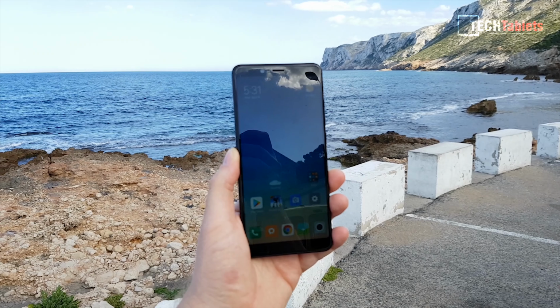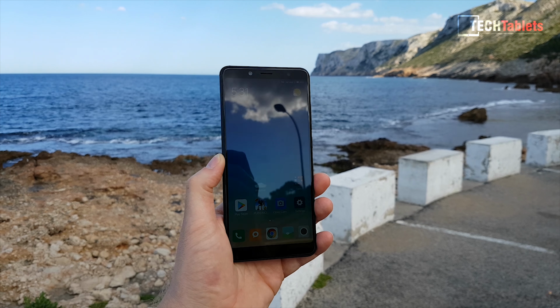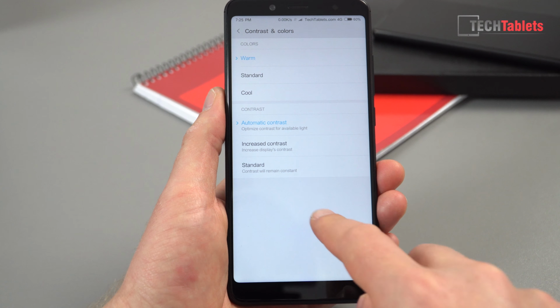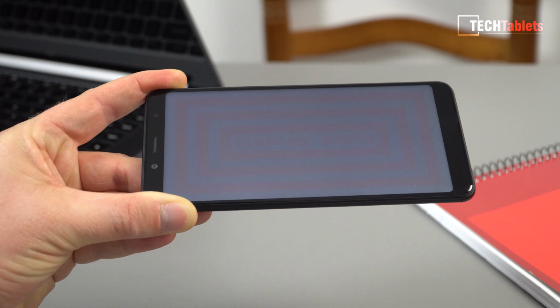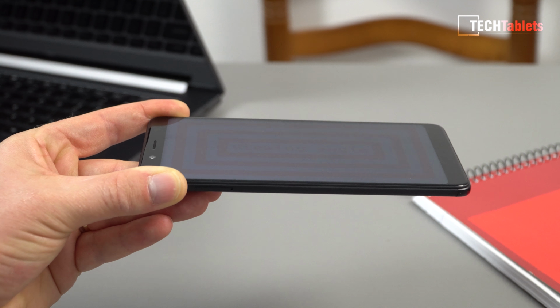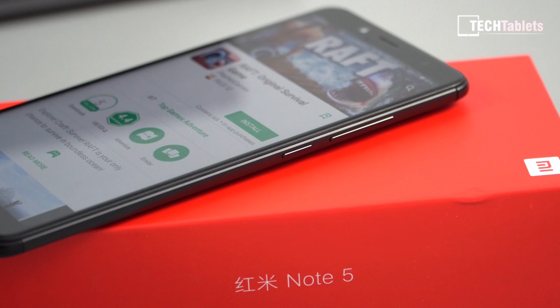Now the sunlight legibility, as you can see here, isn't wonderful. So it's not as good as, say, a Super AMOLED panel. So the blacks as well, they're not going to be as deep, but overall the color reproduction seems quite good. You can tweak that in the settings as well to your own personal preference. And the viewing angles are good. Now they're not, I would say, as good as I have seen. I even think the Redmi Note 4 has a slightly better IPS panel in it. But overall, a very decent screen that this has.